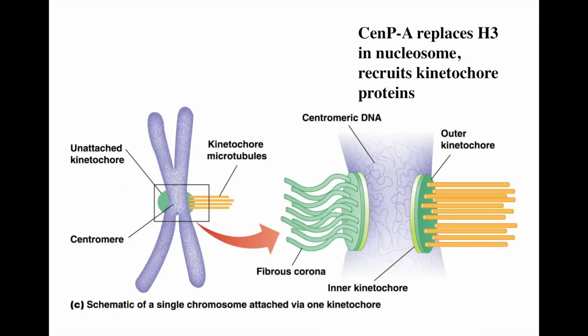We talked about how chromosomes move in cell replication, how that depends on kinetochore microtubules, which are different than other types of microtubules in the microtubule spindle. They are part of a kinetochore complex that has an outer layer and an inner layer that are proteinaceous and connect at the centromere of a chromosome.